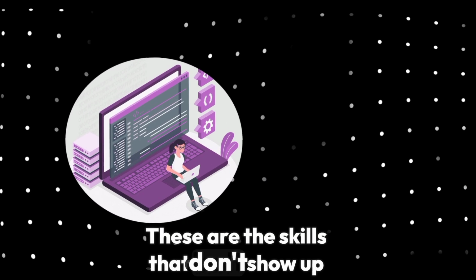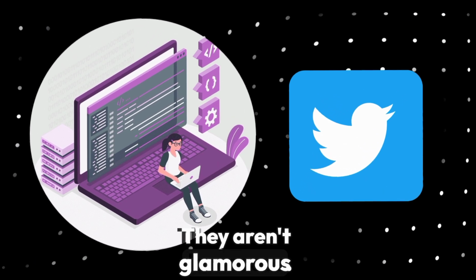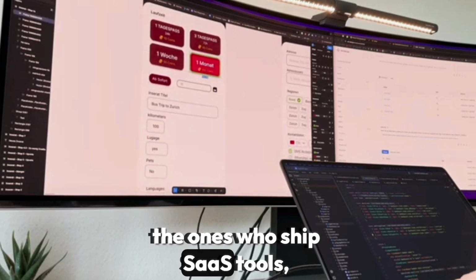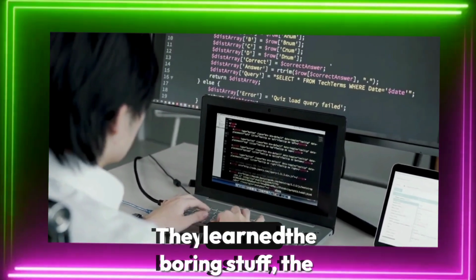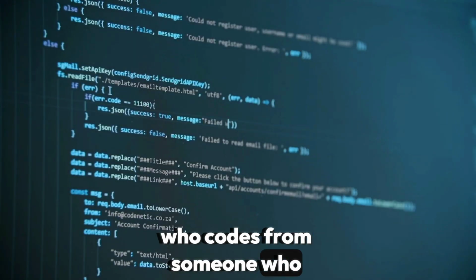These are the skills that don't show up on your Instagram story. They don't fit neatly into a 280-character tweet. They aren't glamorous. They're often frustrating. They take time, practice, repetition. But here's the truth. The coders who launch real products, the ones who ship SaaS tools, contribute to open source, or land jobs at top tech companies, they didn't just vibe their way there. They learned the boring stuff, the hard stuff. The stuff that separates someone who codes from someone who builds.